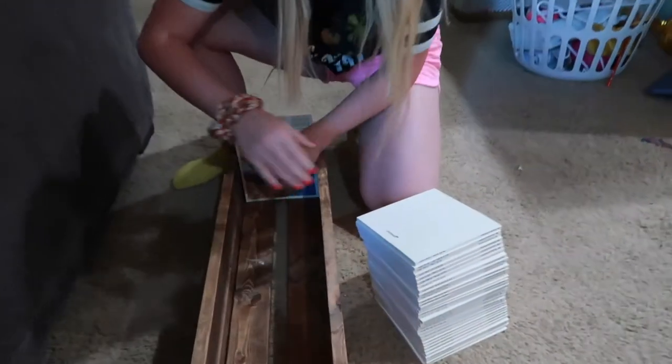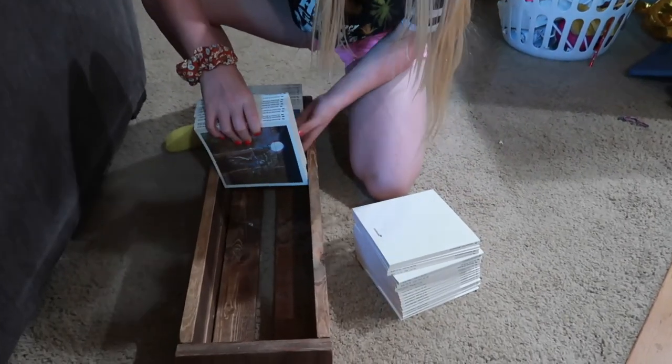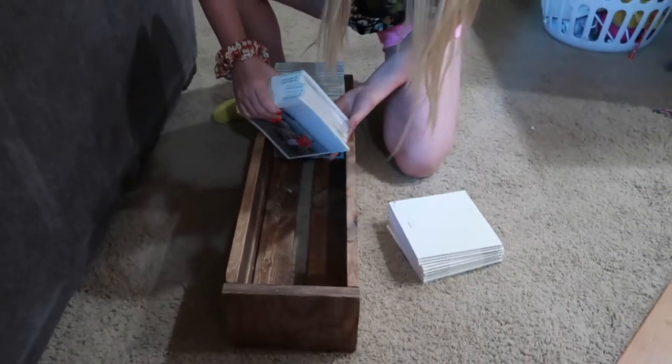How cute this is gonna be. They literally fit perfectly. It's like I made that box just for this. That's gonna be so cute, Abby. Thank you for putting those in order.